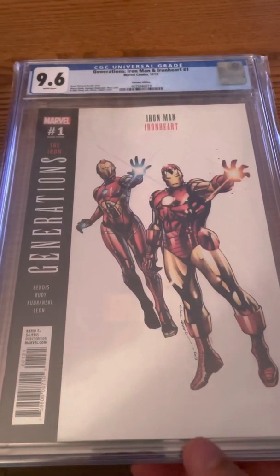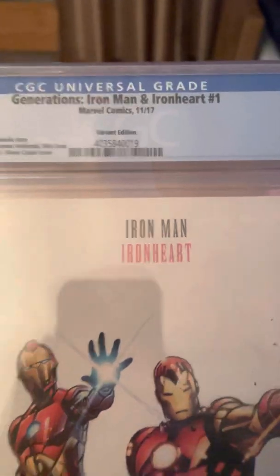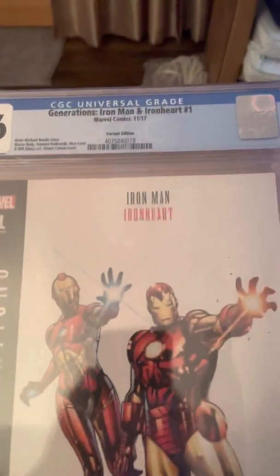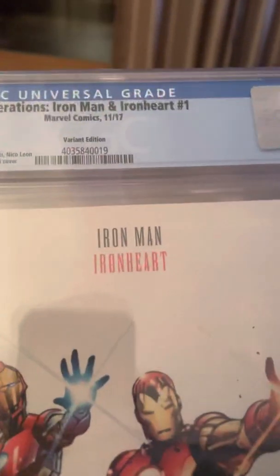Iron Man and Iron Heart. It's another variant edition. Number 1, Generations, Iron Man and Iron Heart, number 1. And by the way, this came out back in 2017.